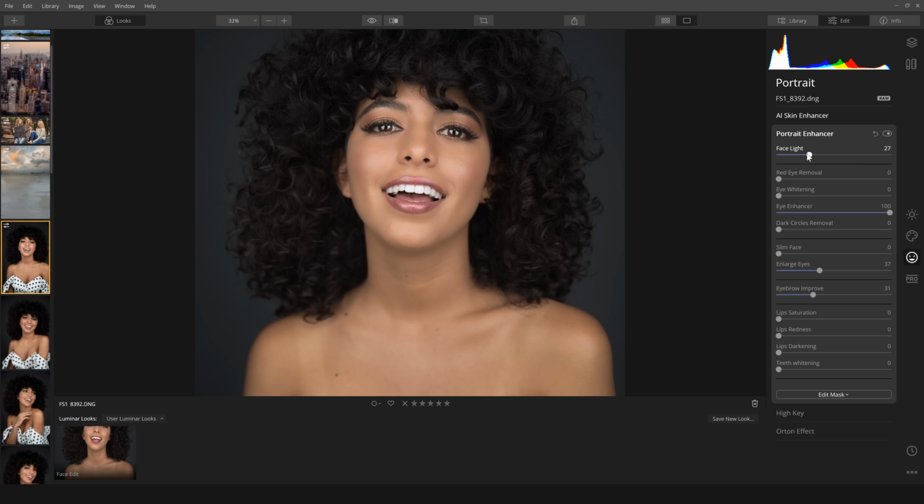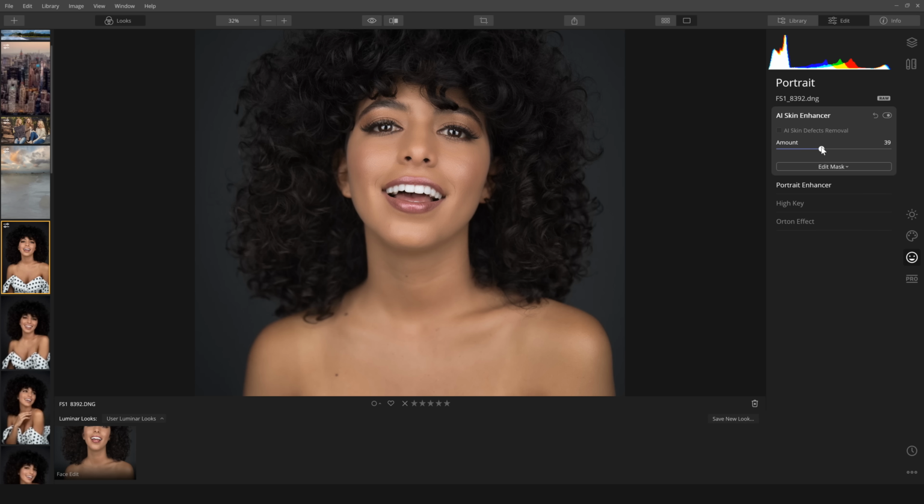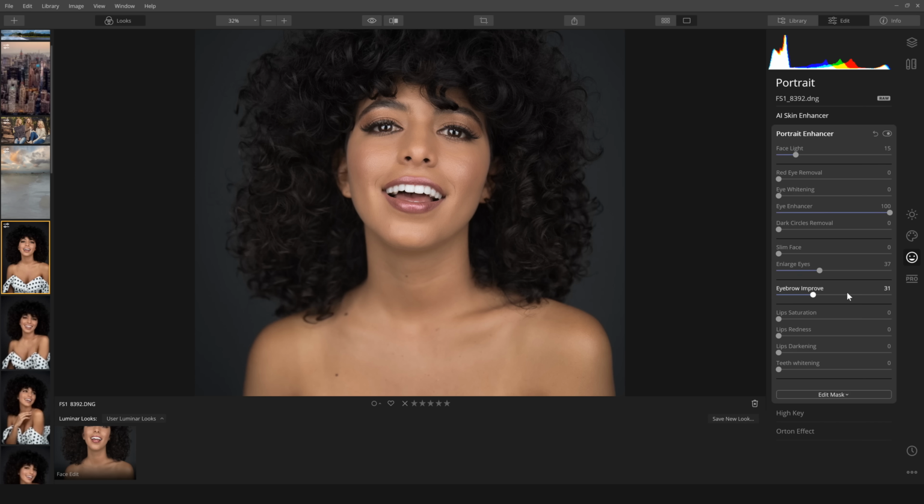I think I'm going to bring down the face light. I think that's part of the problem here. Face light's a little much. And I think I'm going to go back to my skin enhancer and bring that back to like 29. That looks pretty good. Let's go back here and see what else they have.